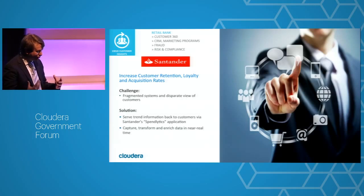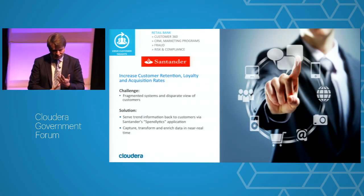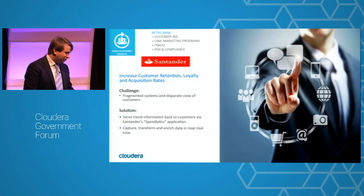The Santander guys happen to be a favorite of mine. So Santander, a large European bank, their first use case was they wanted to basically show value from all this data they were getting from account transactions. This required every account transaction to flow in, to be able to process it in some interesting way, and feed it back to users.